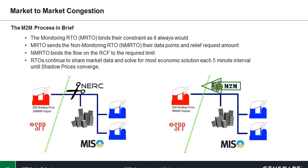the process in brief. So there's a monitoring RTO and a non-monitoring RTO. And in these two little examples here, MISO would be the monitoring RTO. That's determined by where the equipment is physically located. So, on the left there, we see that with the NERC process, basically the only tool available was to just cut transmission. And now on the right, what happens is this monitoring RTO will send the NM RTO their data points and a relief request amount. And then the NM RTO binds the flow on that particular flowgate. These are called reciprocal coordinated flowgates, or RCF. And they bind that flowgate to the requested limit, and then they start sharing data.